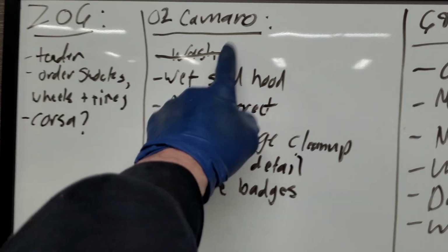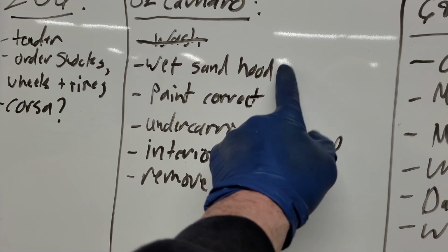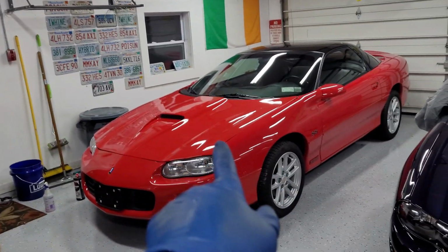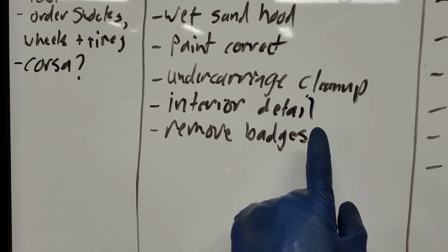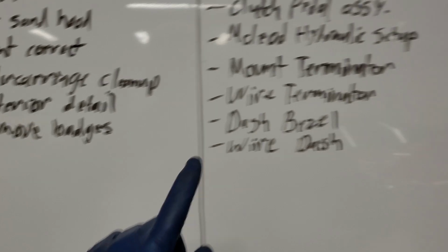So here we go. I already washed it. Going to need to wet sand the hood. I'm going to start with a test spot, see what's going to work. Clean up the undercarriage. It's a little dusty. Paint correction, obviously. Interior detail. Remove badges.